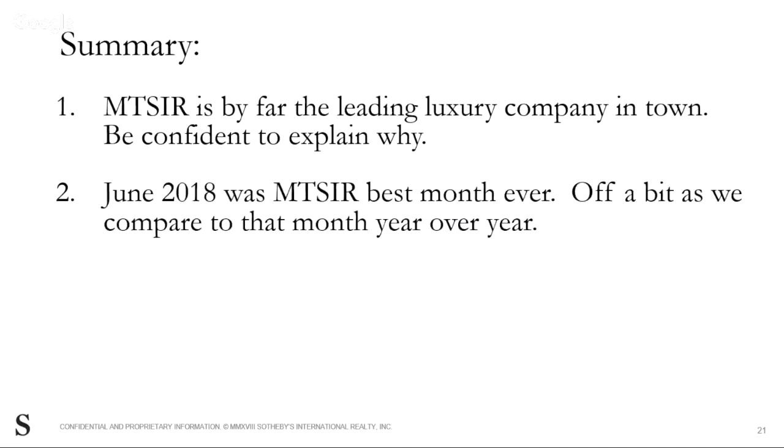Number two, I talked a bunch about this. It can't be an excuse. We had a killer month last year, did not have a killer month this year. So as a company, we're off a bit, but we're still doing extremely well.